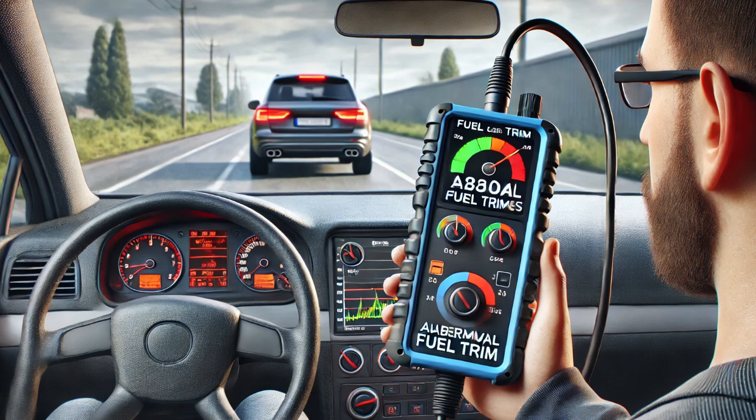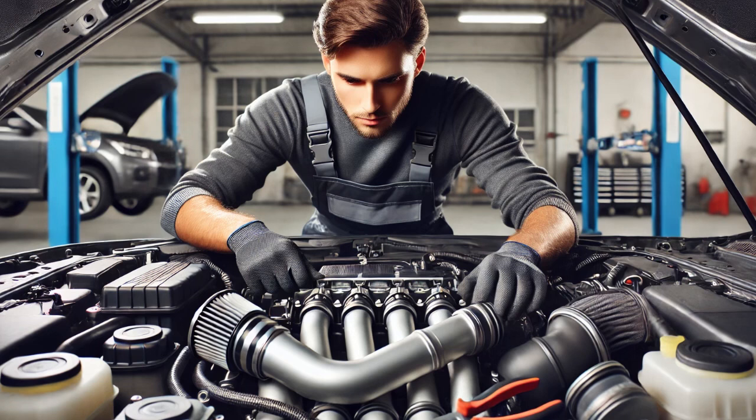During a road test, I monitored live data and noticed that both the long-term and short-term fuel trim values were outside the specified range, indicating a potential issue with the air-fuel mixture. Next, I performed a thorough inspection of the air intake system, but didn't find any obvious faults.